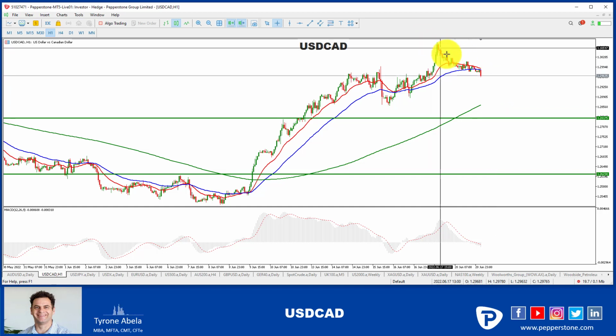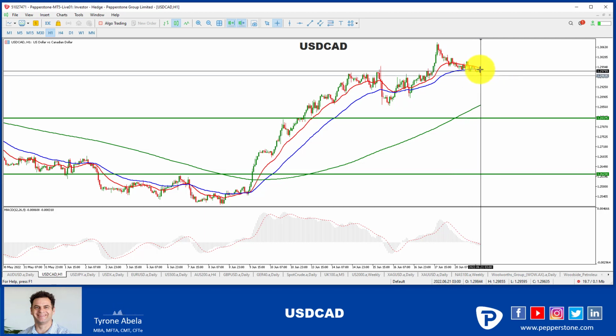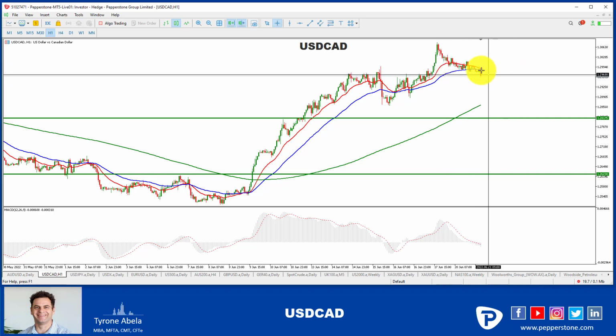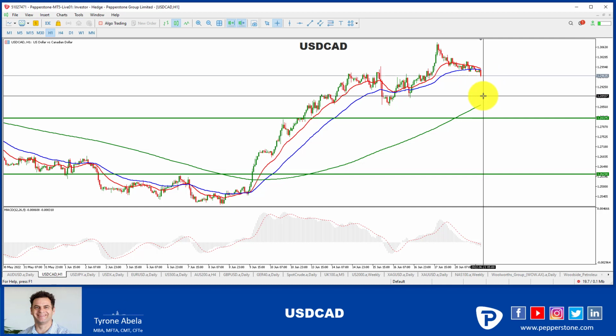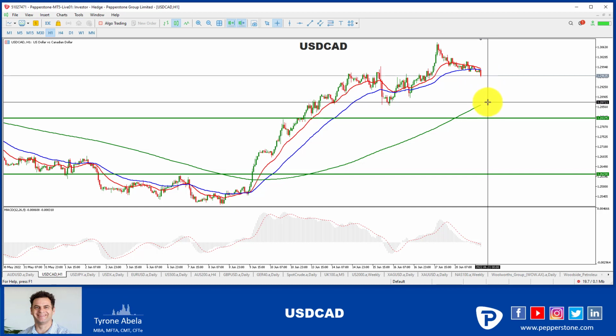Realistically, we've already got a series of lower highs and lower lows, albeit fairly shallow, but we are trading under the 2 moving averages now. So you could easily see this sort of weaken off throughout the day and potentially push down to the high 128, which is around the 80 to 90 pip zone. This level here is a pretty important zone.